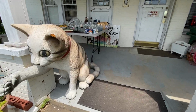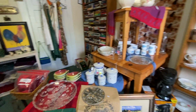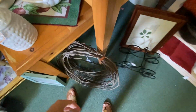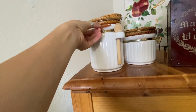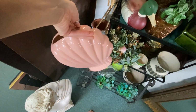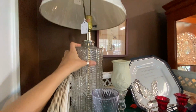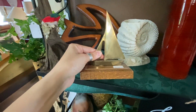This place is pretty hit or miss for me, but they donate to the animal shelter, so I do my best to support this place whenever I can. Unfortunately, I didn't really find anything that I wanted to take home. I did find this awesome flour and sugar set, however, the plastic rimming, the seal was flaking off, so I decided to pass on that. And then I also found this really cool retro, vintage 90s vase that was really cute as well. And then this lamp was really cool, but I don't know, I just wasn't really vibing with any of the items that I found for whatever reason.